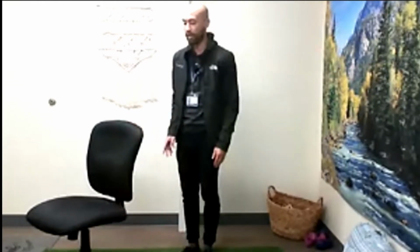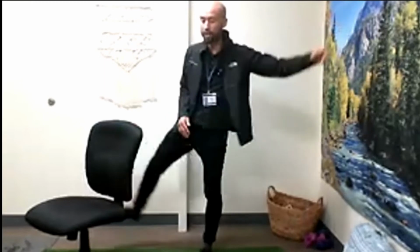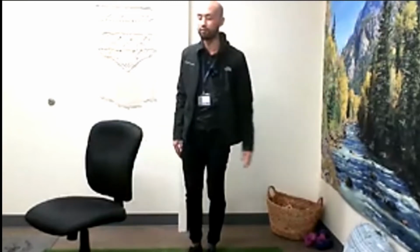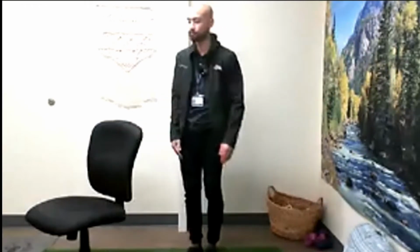Now with mobility exercises and range of motion, we're trying to stretch your body in 2 directions. So you want to think about raising your arm, maybe about head level, and lifting your leg up. Make sure that you have your chair next to you for assistance if you need help.